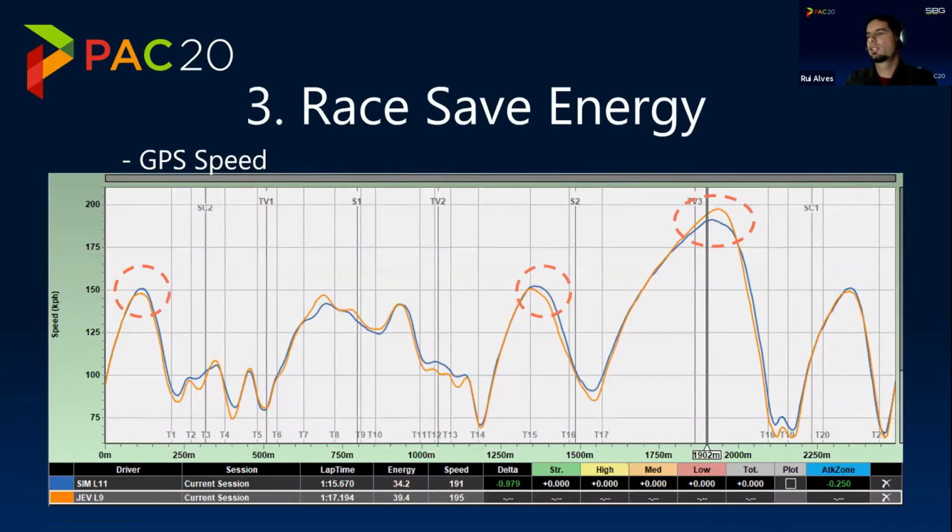So also I talked about the energy. This is an example of applying the GPS speed to the race. So in here you can see two drivers from two different teams, how they manage differently the way of lifting. The drivers cannot go flat out in the race, they need to save.